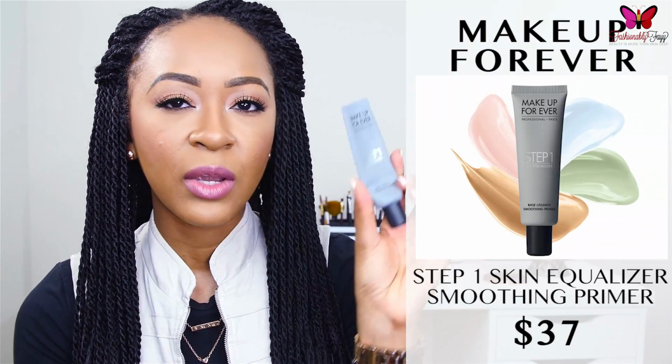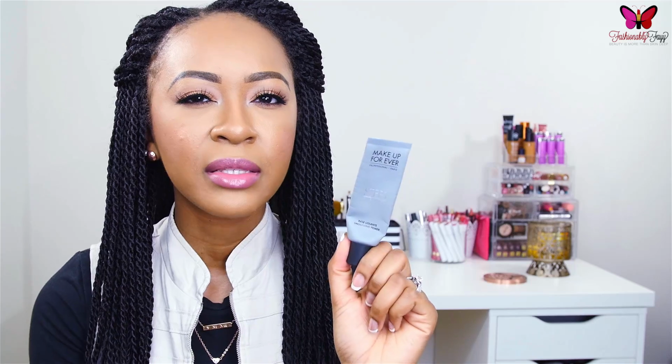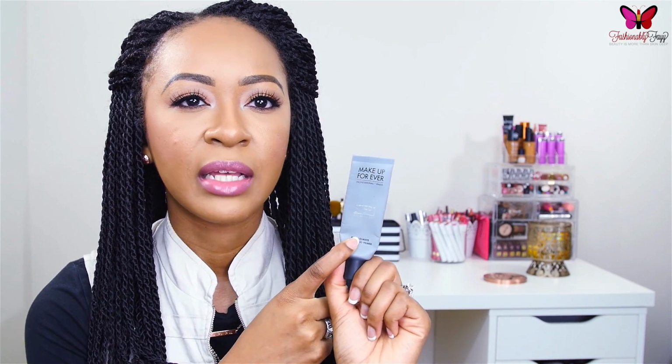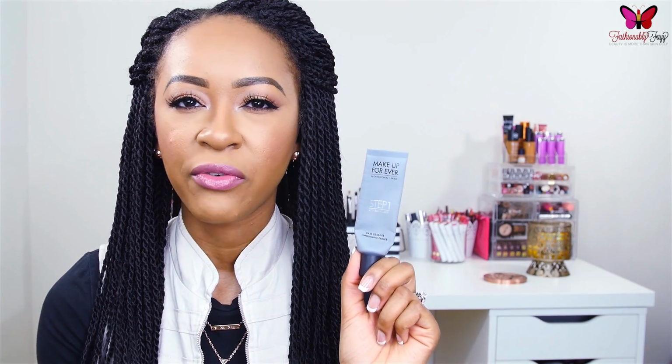So the next primer that I have is the Makeup Forever Step 1 Skin Equalizer, and this one is the smoothing primer. Now this was one that I purchased probably within the last 6 months. I do really love this primer, but I do find that I prefer the POREfessional and the Smashbox one to this one, because although it does an okay job of smoothing, I don't really find that it does as well of a job of actually filling in my pores so that when I apply my makeup on top, my pores are actually blurred in comparison to the POREfessional and the Smashbox one. So if I had to choose between the two, I would probably go with either the POREfessional or Smashbox.